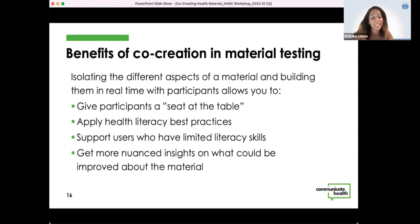So by isolating each aspect, you can keep a participant a bit more focused on one thing at a time, and you can get that feedback in the moment. So if you're focusing just on the content and they're not seeing all the other things, they're able to better understand what you're trying to ask them. And overall, this form method can help you gain more nuanced insights.